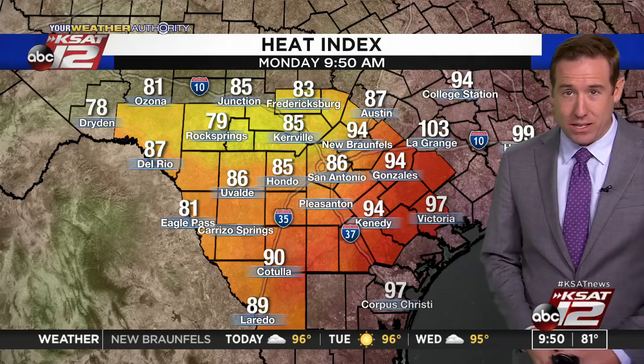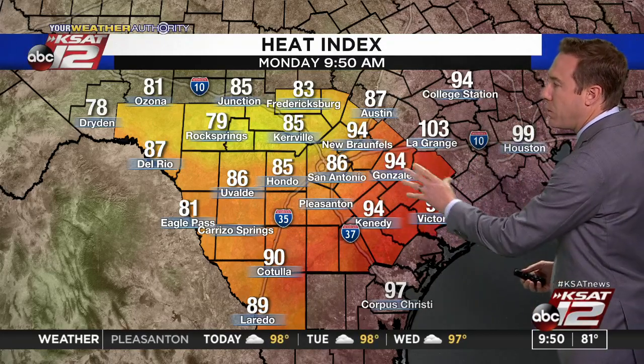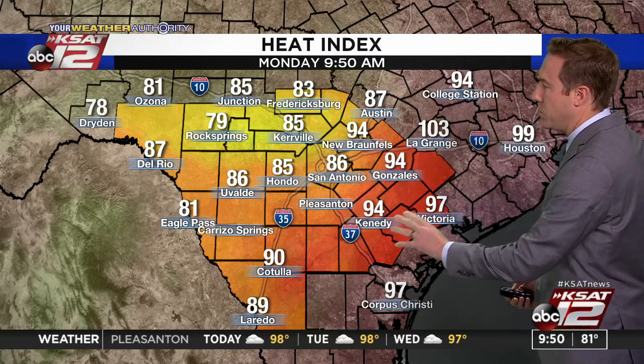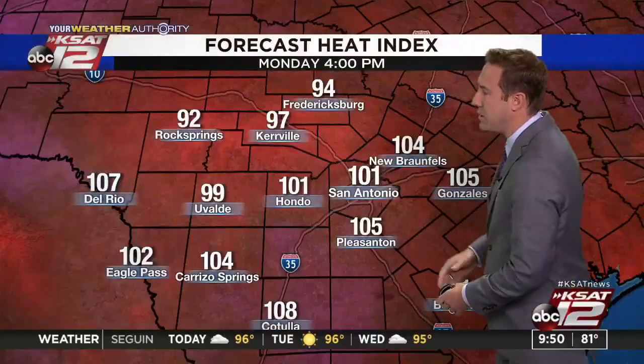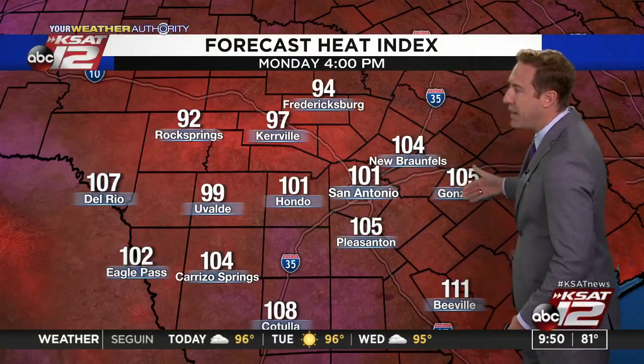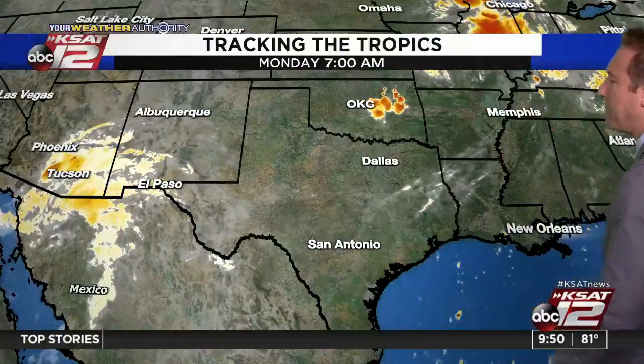La Grange already has a heat index of 103, which is just borderline ridiculous, right? But we will see heat indices jump up close to 100, if not over, especially down to our south and east. That's where I think heat indices could jump up to 105 this afternoon. 108 in Cotulla, 104 in Carrizo Springs. So that's close to advisory level. Be careful out there.